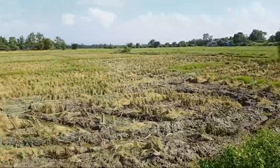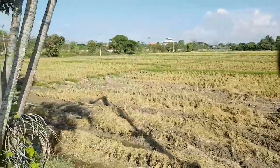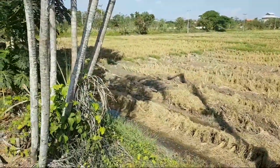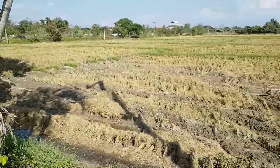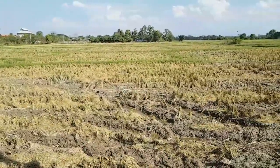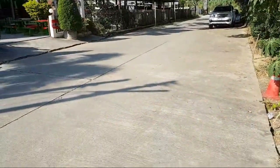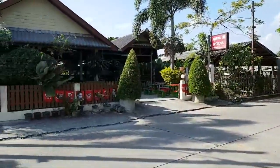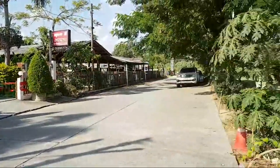Chiang Mai is very easy to get out of the old town and into the countryside. We're probably about 20 kilometers, 25 kilometers maximum from the old town center. And yeah, so I come out taking some noodles, and the noodle shop's just over that way. And there's a buffet place over here as well, probably open in the evenings.